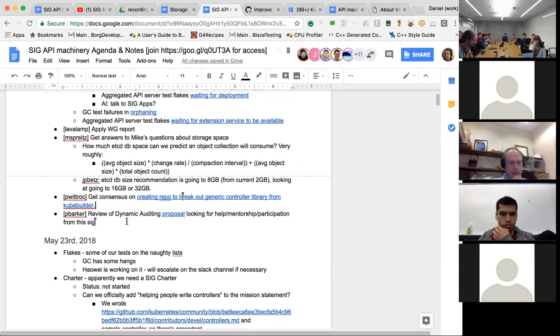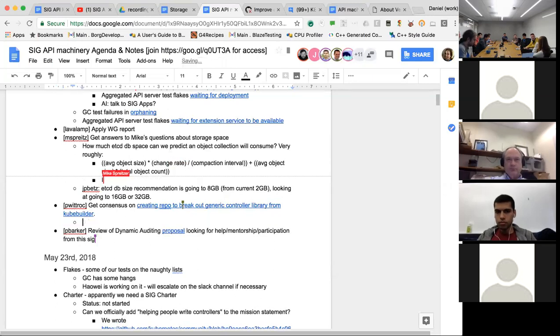And the topic, get consensus on creating a repo to break out generic controller library from KubeBuilder. Yeah. So the context here is KubeBuilder, a sub-project of API Machinery, focused on building libraries and tools to simplify the user experience, increasing the raw API Machinery. There's other projects such as Operator SDK and a couple Operator Kit projects that have tried to build similar libraries.